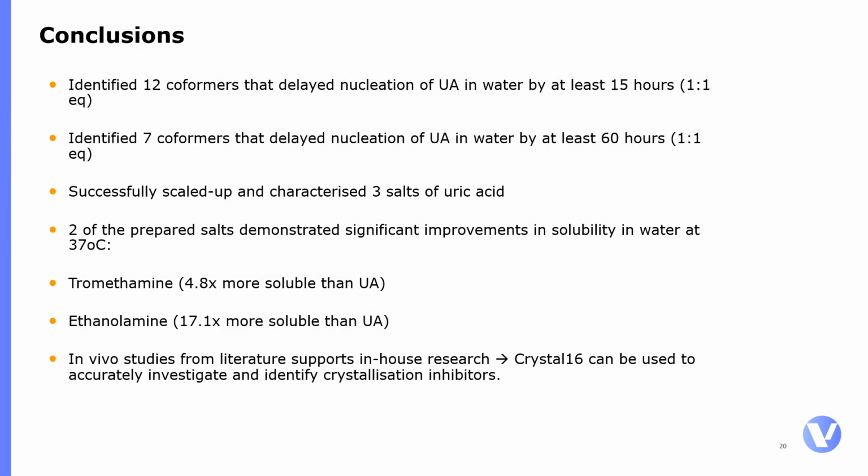So we have some conclusions for these second studies. As a summary, we identified 12 coformers that delay nucleation of uric acid, at least by 15 hours. We extended the Crystal 16 program up to 16 hours, and at this stage 7 coformers were still delaying nucleation up to that time.